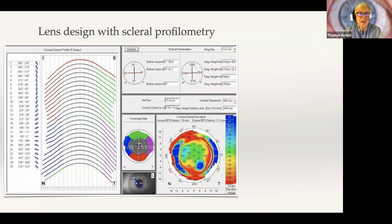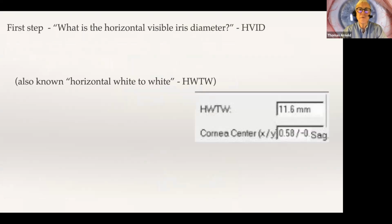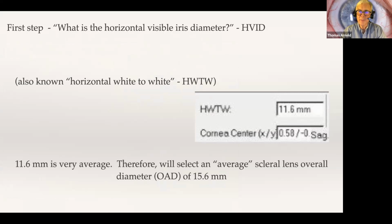So let's use some of the latest technologies here, scleral profilometry, and we can call this fitting by the numbers, if you will. There's several of these units out, and this is one, and we can use it to illustrate our case. So this is where we're finding that ectasia of the sclera. Where are the high points? Where are the low points? What's that spiral of Talot doing? Okay. All right. So first step, HVID. In this particular instrument, it's called horizontal light to white, and it's 11.6 millimeters.